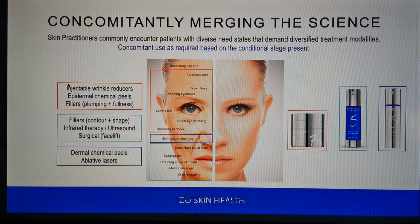We think at ZO this is a really great way to actually illustrate that further, and could be a great reference point for people to use in office, in that when you think about how to concomitantly merge the science with different kinds of procedures, for example. So one of the things we're always looking to do that our customers ask of us is, how can you find a way to extend, improve, enhance in-office procedures through concomitant use with your products?